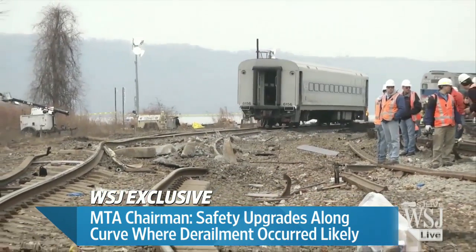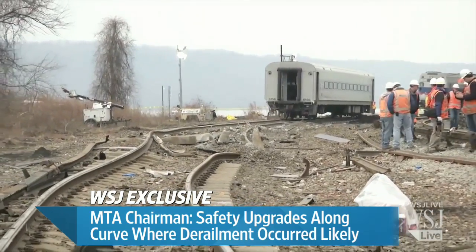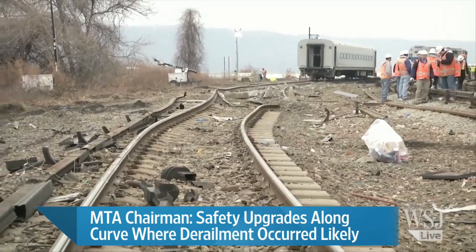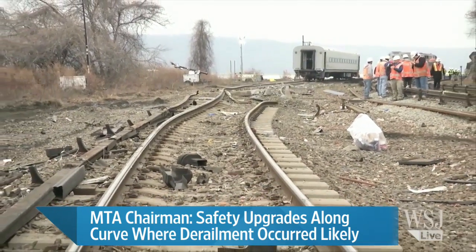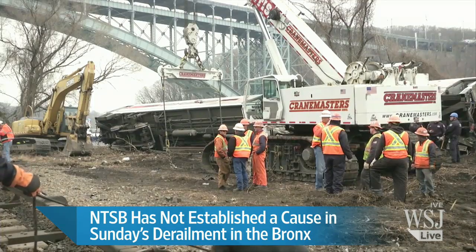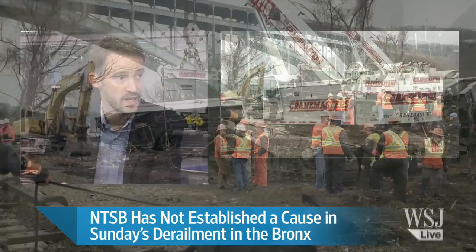Now, the National Transportation Safety Board is still investigating this, and they haven't come down to it was XYZ. Yeah, absolutely. What they said last night is they're leaning toward operator error, and those are the indications we've had including from the engineers union last night. But they have not made a final determination of the cause. It certainly appears to be a derailment caused by excessive speed in a curve, but they're not yet saying this is why he was speeding.